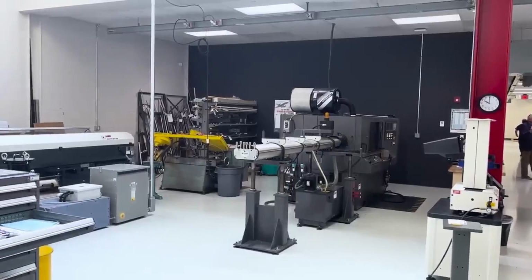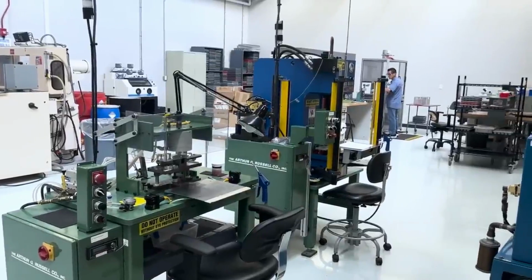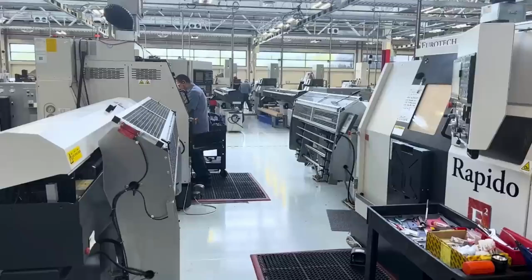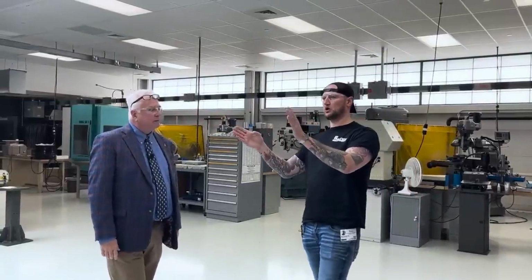We have approximately 1.2 million square feet of manufacturing space and offices. And how many people work here? We employ around 1,200 people. I think I have about 500 machine tools. And now I do know, I see a Eurotech here.